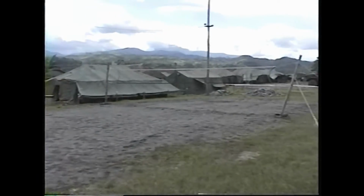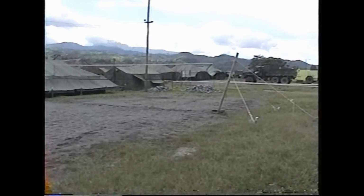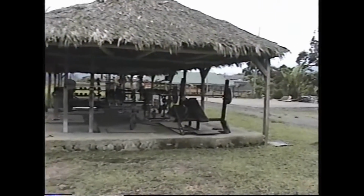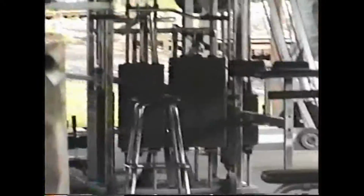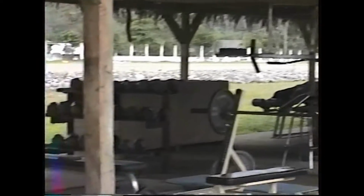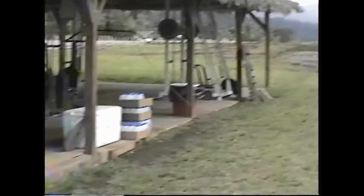And right here we have our volleyball court. Gotta keep ourselves entertained somehow. And right here we have the old weight bohio. As you can see, we got a decline bench. We got a regular bench right over here. Got curl bars and a universal machine and some other stuff over here. Right here we have a squat rack. And some other stuff. It's pretty half-assed, but it does the job.